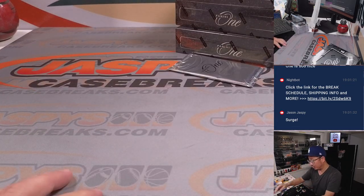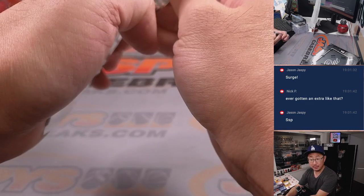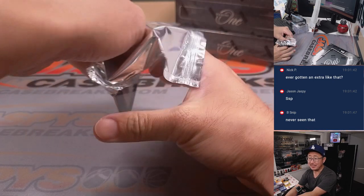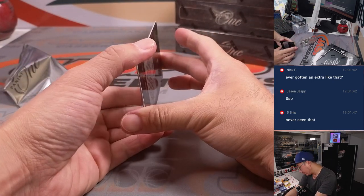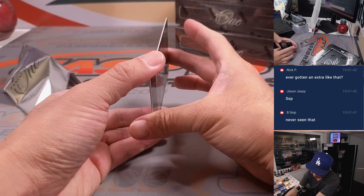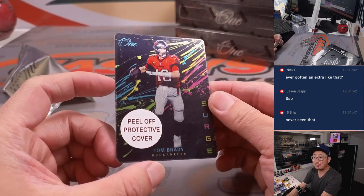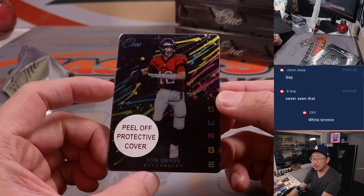It's a surge, Pat, what is it? A surge something? A super short print. I've never gotten an extra like that, but Jason's acting like he's seen that before. Ooh. It looks like a metal plate. I know this guy. It's Tom Brady. Tom Brady surge. Woo!